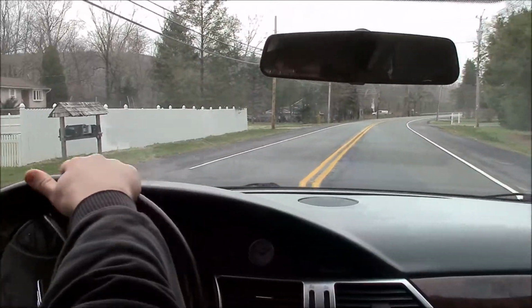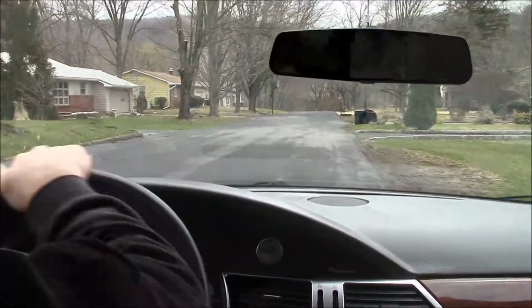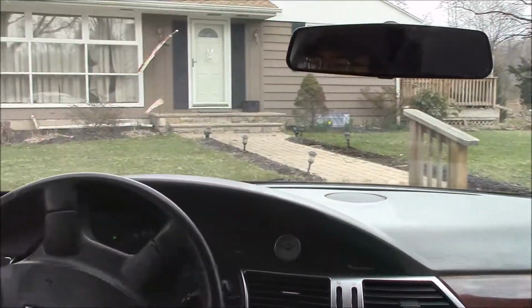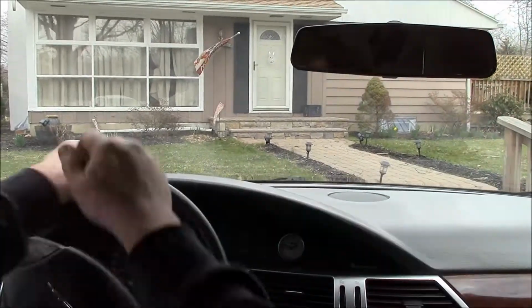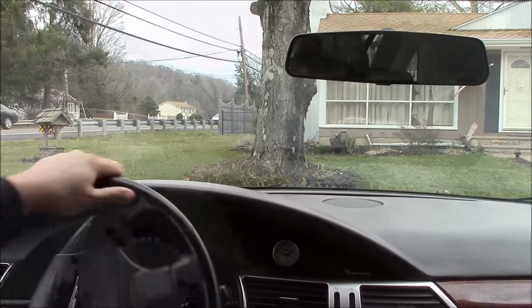That might be from the tires. Remember, especially up front, they were pretty low on their tread when we brake, but other than that, runs good. Shifts smoothly.